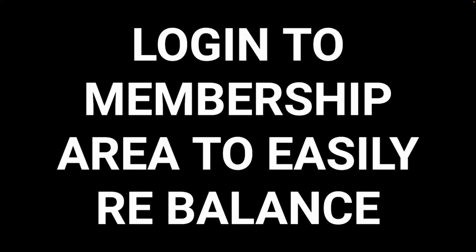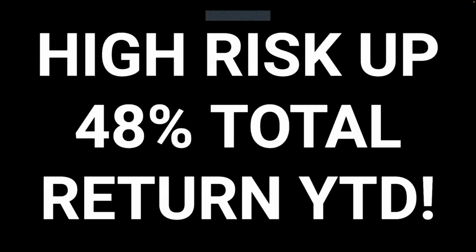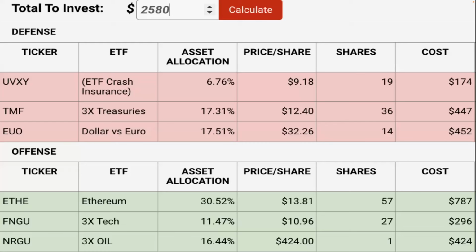It was pretty complex to explain exactly with the 6 positions how many you sold versus how many of each share you purchased. Our high risk portfolio is now up 48% year to date total return. For every unit of investment, we're coming in at a cost of $2,580. You should have 19 shares of UVXY, 36 shares of TMF, 14 shares of EUO, 57 shares of ETHE, 27 shares of FNGU, and 1 share of NRGU.